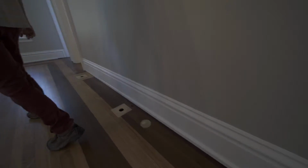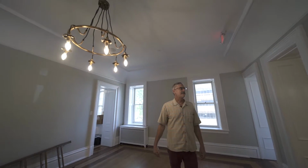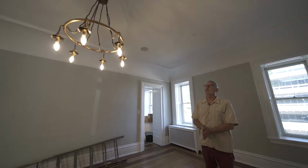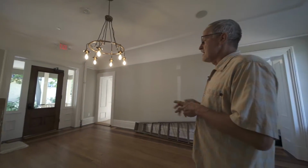We have a light fixture that was chosen by our interior designer that we're not terribly happy with, and we actually bought a replacement already. Crystal chandelier that is going to hang right here.